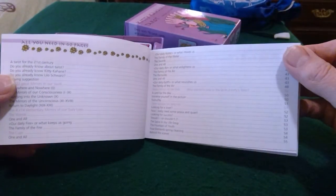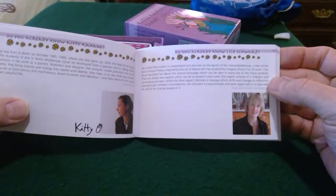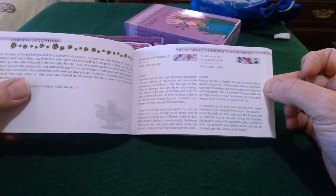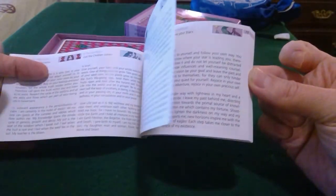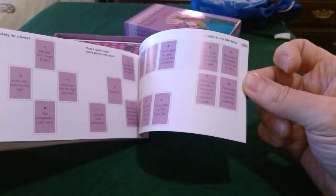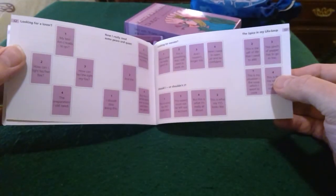Let's see now. Oh, there's quite the index here. And coming up are the two people. There's Kitty on the left and Lilo on the right. And I guess some bio of them, and just some introductory material on tarot. And then the card descriptions and the like, and some spreads in the back. It looks to be quite a substantial booklet. To be frank, I don't know how available this deck is. I'm sure you can find it on eBay.